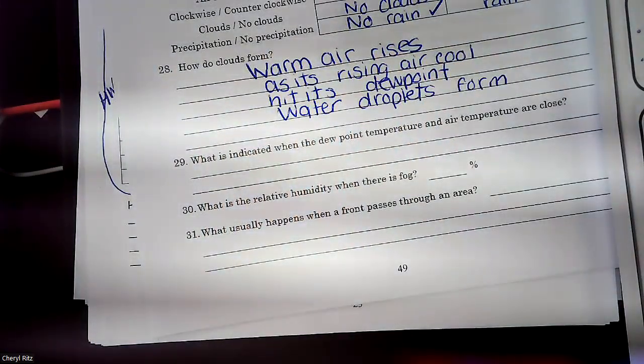So now I have a think about it question. Okay, I won't make you think until you finish writing, or at least until most of you finish writing.